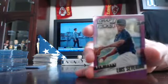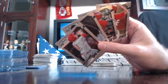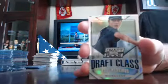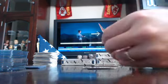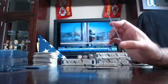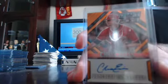Get a New York, Luis Severino. Luis Severino, that one to 149. I believe Severino is a Yankee as well. Refractor, Milwaukee, Cody Medeiros. Draft class for Brewers. We get an extra auto? We got an extra auto. Box number two's got four autos in it. This one, I assume, is going to go to the Angels. This is Los Angeles, and it's red. Number 260, Chris Ellis. I'll double check, though. Chris Ellis. Numbered 260.